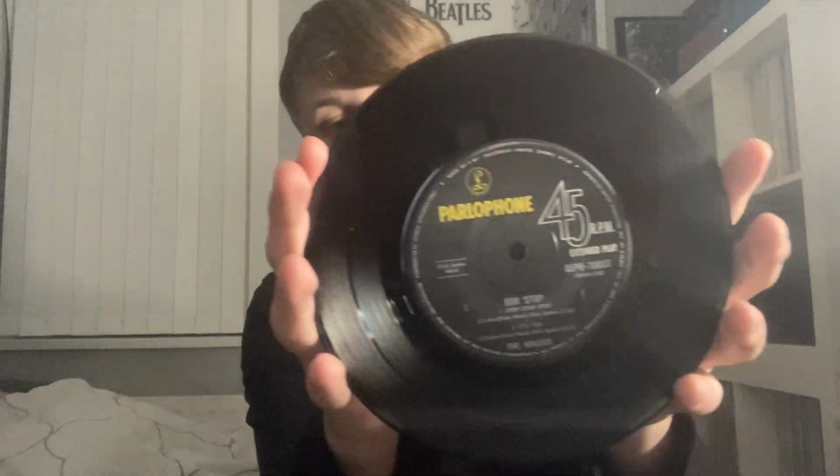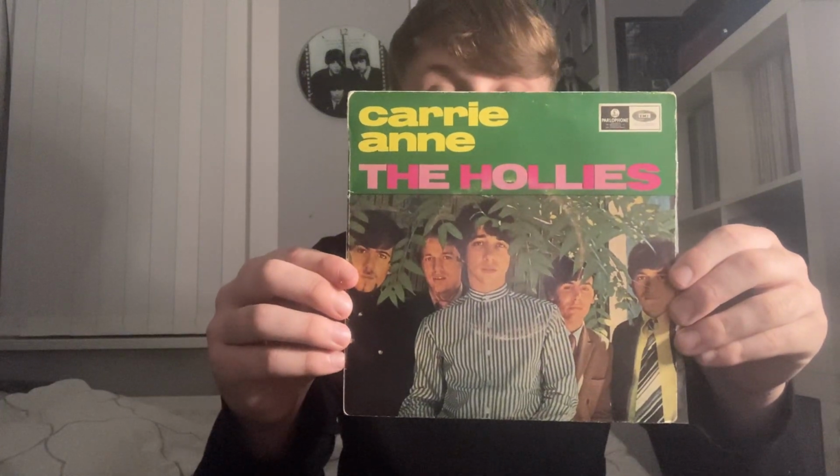If you want to see what the Australian Parlophone label looks like, I will show you now. So there it is there, that is the Australian Parlophone. Then next up we've got another Australian EP, and it is the Carry Ann EP. And it's got, again, 4 amazing tracks. I'll be saying that a lot because the Hollies are one of my favourite bands of all time. So all their stuff is fantastic.